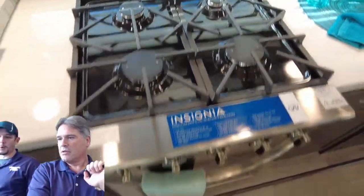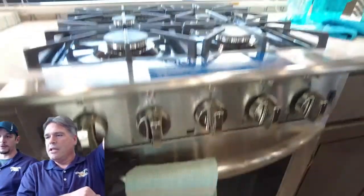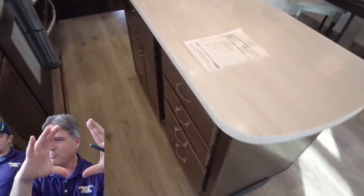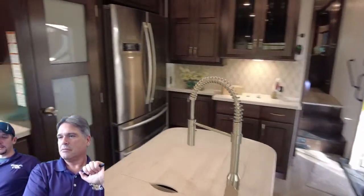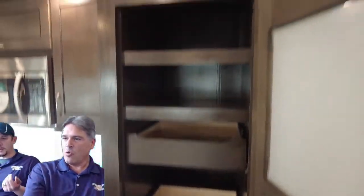The Insignia 4-burner residential style cooktop with a 3.4 pizza oven. Papa Murphy's will fit in that one, not that little micro pizza in there. Definitely. Of course, stainless steel ball bearing drawers. You have solid surface countertops with an upgraded chef style faucet. That is beautiful. Really nice setup on this. Look at that glass pantry door. Refrigerator. Really great. Like the pantry, look, it has got the pull-out drawers as well.